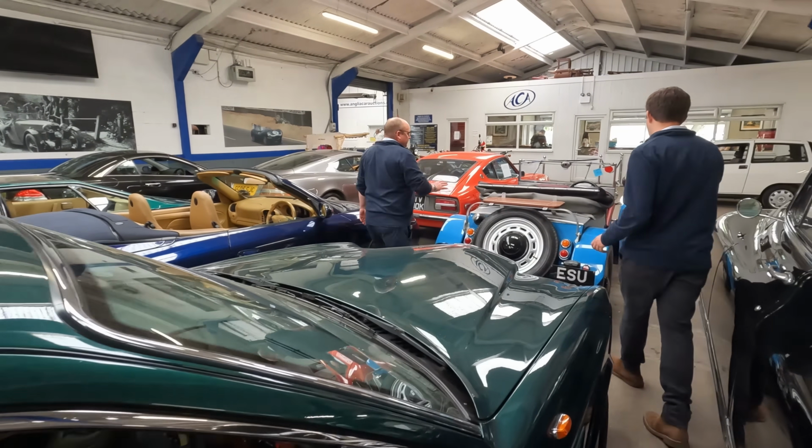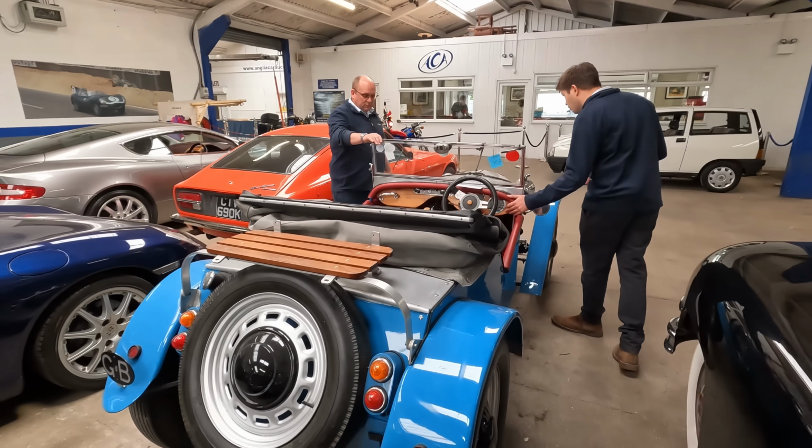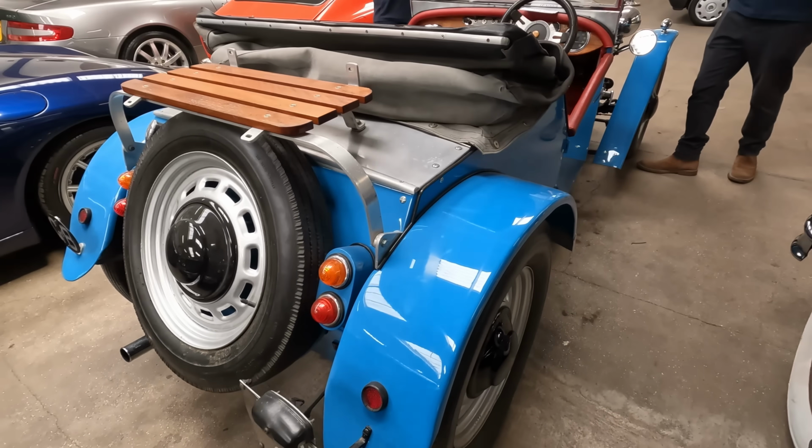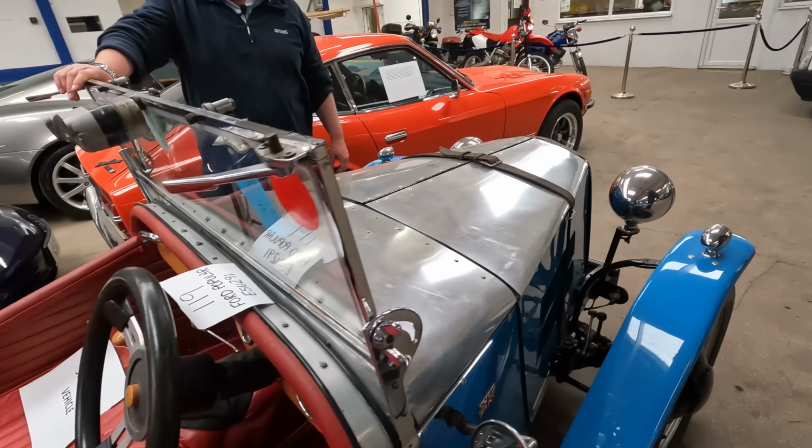Yeah. We've got a little Ford Pop Special. This one's no reserve. It's a car we've seen before, but it's a no reserve entry, and it'd just be a great little thing for the summer, wouldn't it? Just to potter to the pub in.